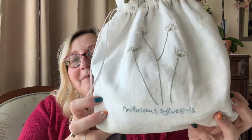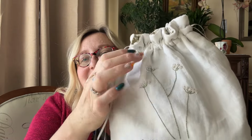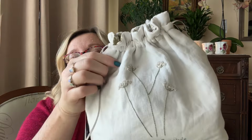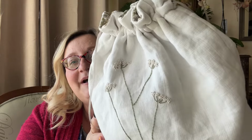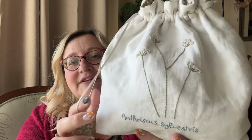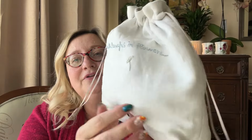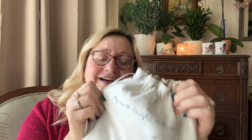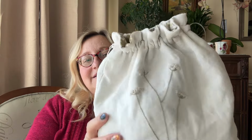So, by the way, I have to show you this bag. This is one of my most treasured bags. Several years ago, I did a trade with, oh my gosh, why did my brain just go completely blank? Sherry, Sherry Iris. And this is the bag that I received from her, and it is so sweet. It's just this linen bag with this beautiful embroidery. The earth laughs in flowers. Oh, isn't it so pretty? I love it so much. Absolutely adore it. And then it has this Liberty lining. It's one of my favorite bags. So beautiful.